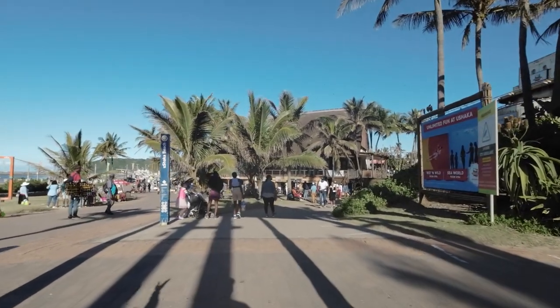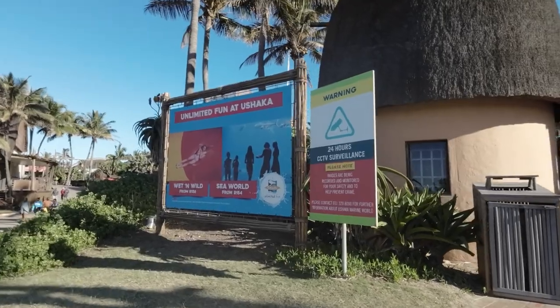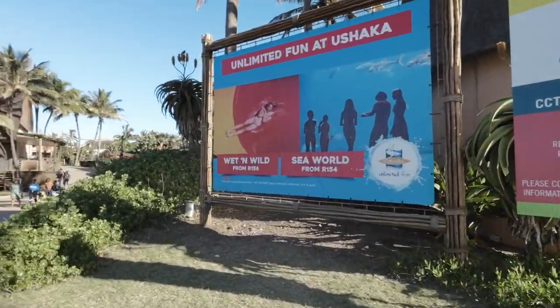Yeah. So the restaurants are on this side and this side. Okay. This one is popping.